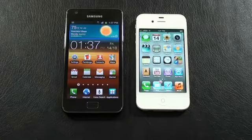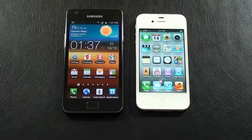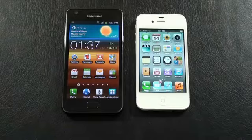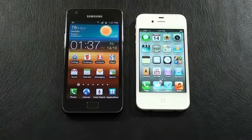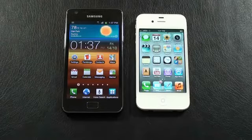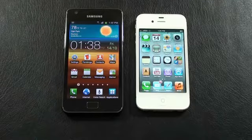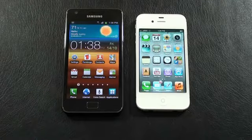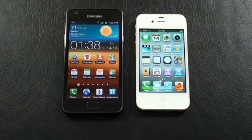As far as Bluetooth, Galaxy S2 version 3.0 with support for A2DP and high-speed data transfer. iPhone 4S version 4 with support for A2DP. Both phones have GPS with support for AGPS. Both phones can be used as Wi-Fi hotspots. Operating system on the Galaxy S2, Android 2.3.4 Gingerbread. On the iPhone 4S, it's iOS 5. As far as user interface, on the Galaxy S2, it's Samsung's TouchWiz 4.0, and on the iPhone 4S, iOS 5.